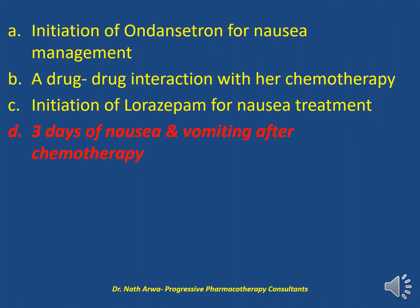So in my opinion, the correct answer is D. It has been caused by 3 days of nausea and vomiting after the last cycle of her chemotherapy. Now, answer A is incorrect: ondansetron wouldn't be expected to interact with warfarin in a clinically significant manner. It's not recorded in literature at all. Answer B to me also looks wrong. Gemcitabine has slight potential to elevate INR. However, given that she began her 4th cycle of chemotherapy 7 days, underlined 7, ago, acute nausea and vomiting is the most likely cause of this elevation in INR.